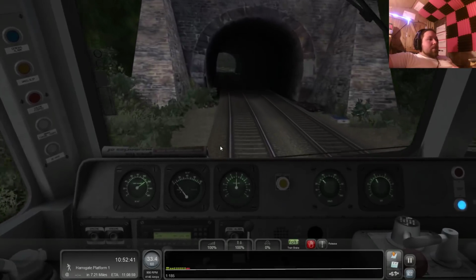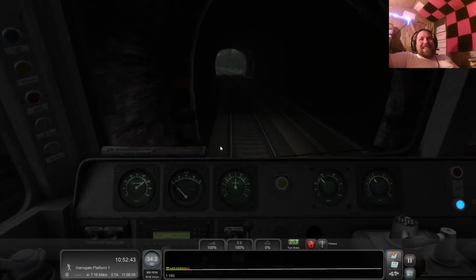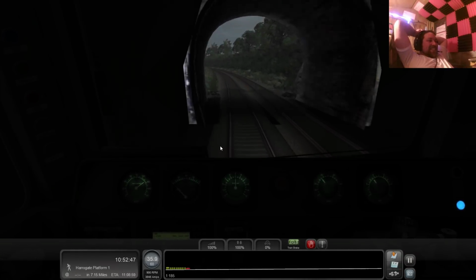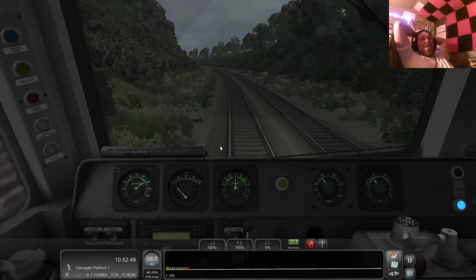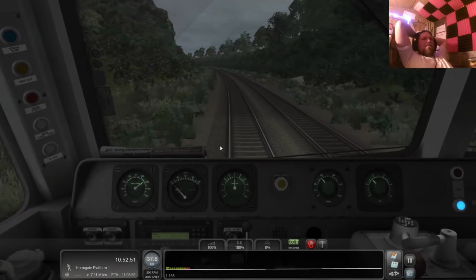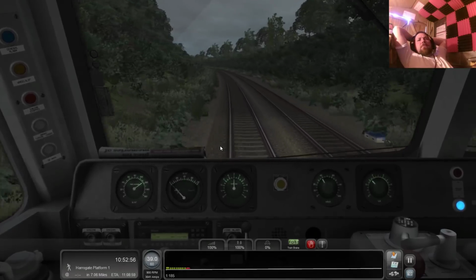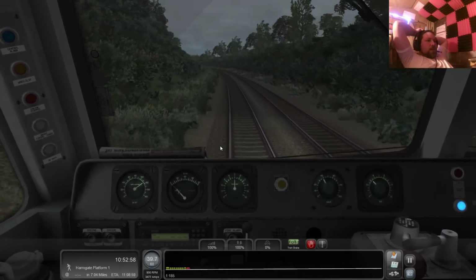Doesn't help that I've been running with some brake on for God knows how long. You've all been sitting there going, "Oh, you've got the brake on." And I'll be going, blah, blah, blah, Dovetail Games, blah, blah, blah, Just Trains.